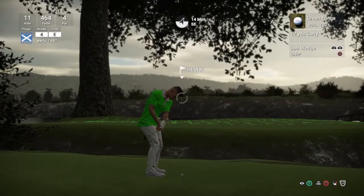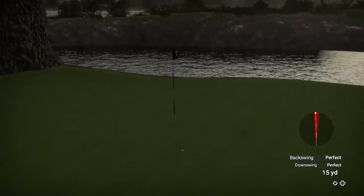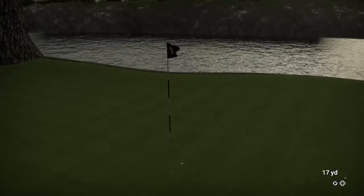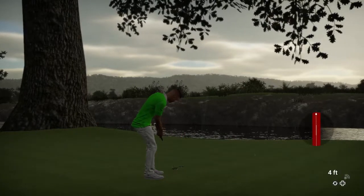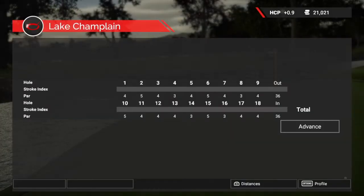Let's chip this in, guys. Let's get this in the hole. Go on. Ah, it's a good effort. So, guys, that is going to be a drop shot now. 4 feet to the hole. You can do this. So, unfortunately, that is a bogey. But really nice hole, that, Phil. As is the rest of the course.